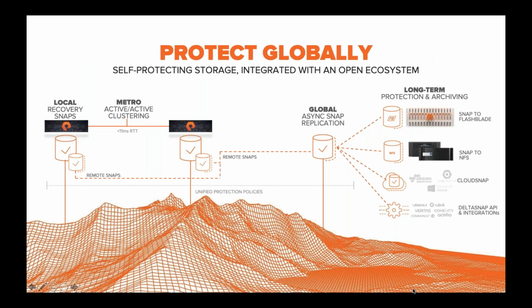In terms of protecting the arrays or protecting the data, starting on the left-hand side, we do everything from just simple local snapshots. And you can take up to 50,000 snapshots. They don't have any impact on performance. Take as many as you like. These snapshots can also be orchestrated by people like Veeam or Veritas or Commvault or many other vendors that can talk to our API, take snapshots and back them up.